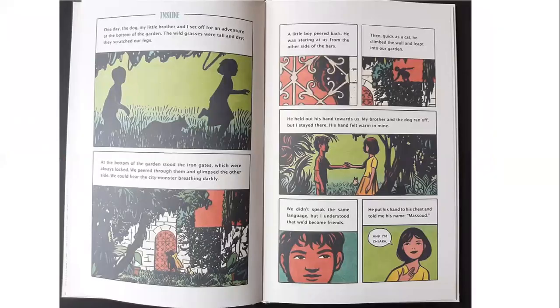One day, the dog, my little brother and I set off for an adventure at the bottom of the garden. The wild grasses were tall and dry. They scratched our legs. At the bottom of the garden stood the iron gates, which were always locked. We peered through them and glimpsed the other side. We could hear the city monster breathing darkly. A little boy peered back.